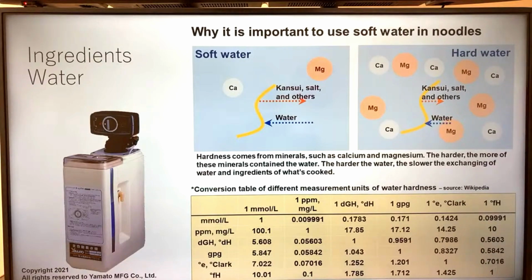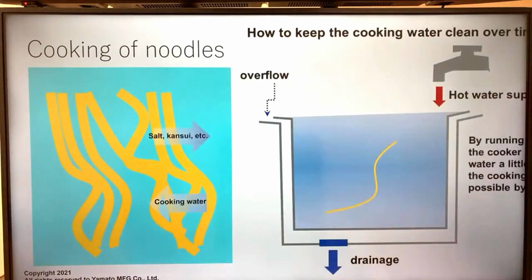That's a no-brainer. And the other thing I have to mention when cooking noodles is that the salt and calcium contained in the ramen noodles are released.